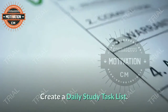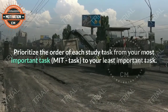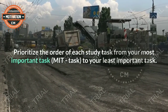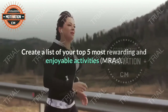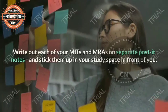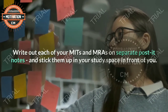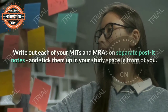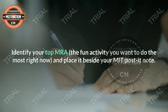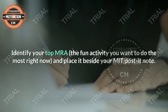Create a daily study task list. Prioritize the order of each study task from your most important task, MIT, to your least important task. Create a list of your top 5 most rewarding and enjoyable activities, MRAs. Write out each of your MITs and MRAs on separate post-it notes, and stick them up in your study space in front of you. Identify your top MRA, the fun activity you want to do the most right now, and place it beside your MIT post-it note.